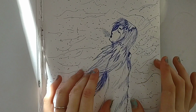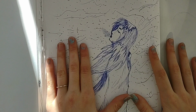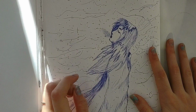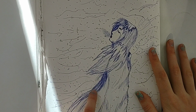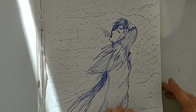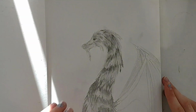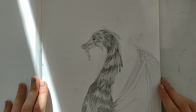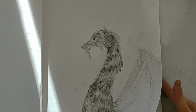I actually have a ton of similar things like this in another sketchbook because I jump from sketchbook to sketchbook. I don't really finish one, but I made an effort to finish this one before I move on to the next one. So yeah, you'll see a lot of blank pages or just messy sketches because I didn't feel like drawing, and yet I do, and I have no idea what I want to draw. Just a random creature that I designed.